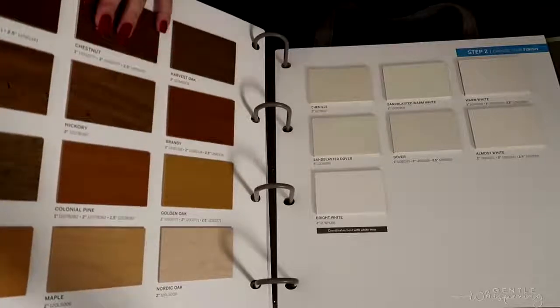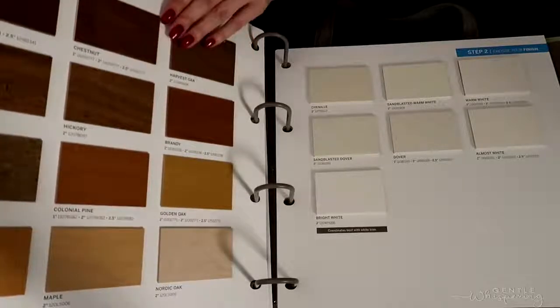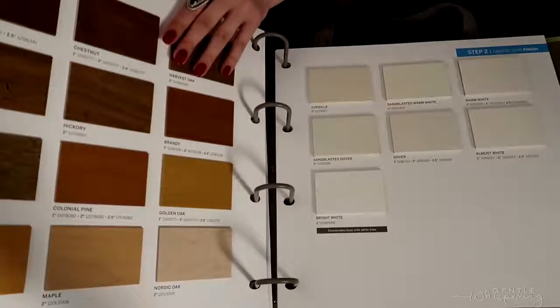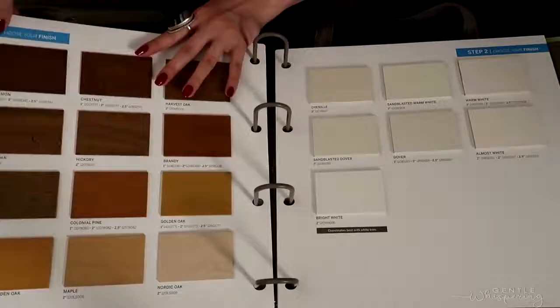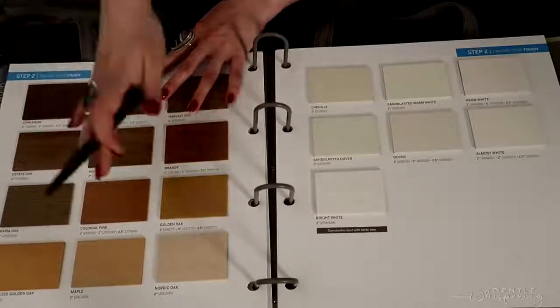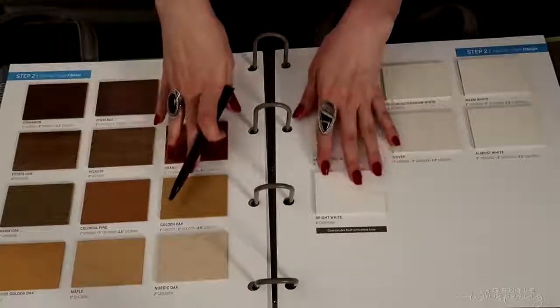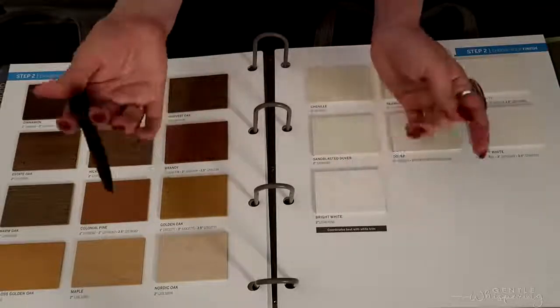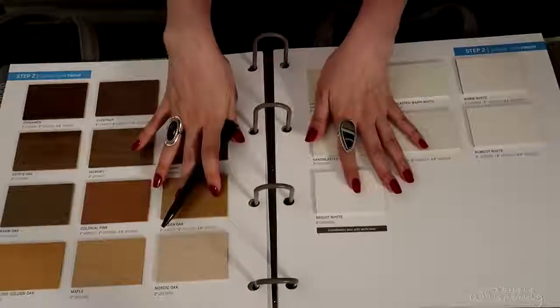And of course, again, you can match it directly to the color of your flooring or furniture to make it more universal and make it look more stylish, more subtle, I would say.